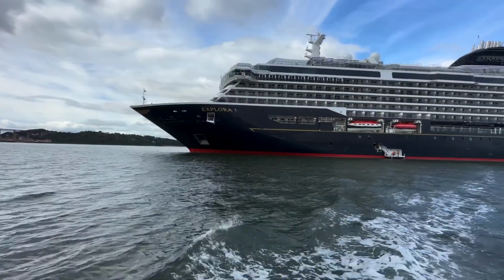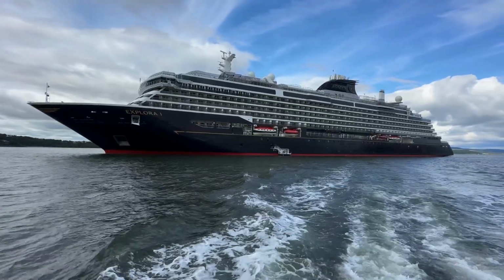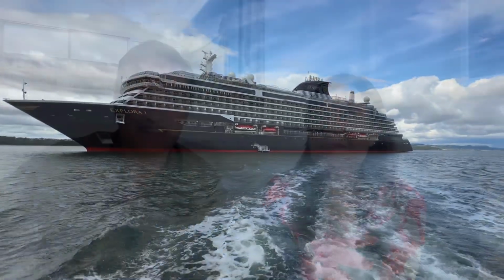We've just returned from an inaugural cruise on board the brand new, striking, incredible Explora One by Explora Journeys. I think you get the point. We really, really do love the ship, don't we? This tour is going to be about the public areas, because we're going to do a separate dining guide because the food is amazing on board, incredible, and we just loved it.